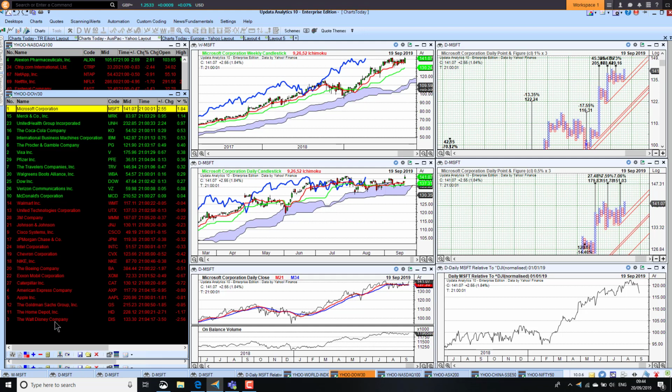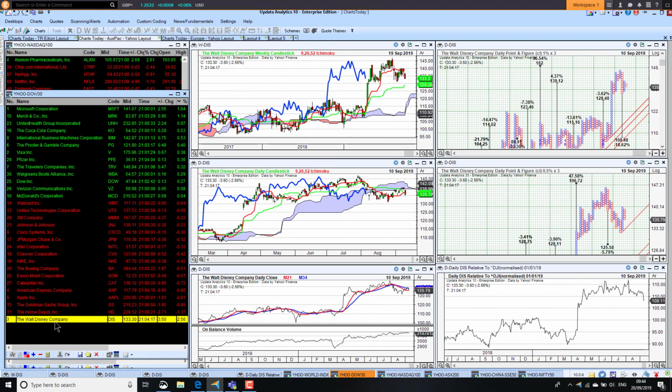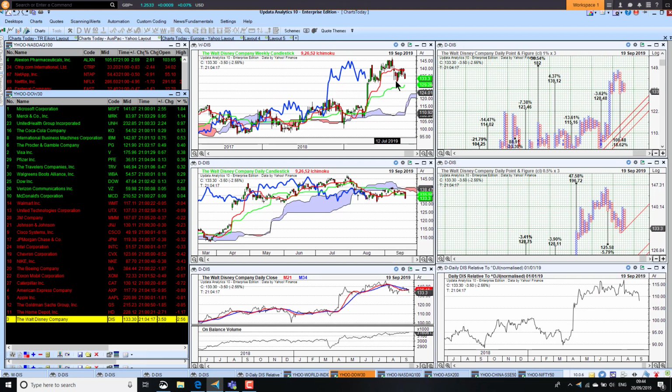The worst performer was Walt Disney. They were down 2.5% in the Dow, so that is having a little bit of an impact and looking quite toppy there, and just starting to wander into bearish territory on the medium-term Ichimoku chart.